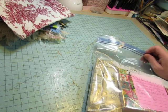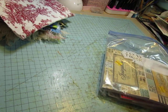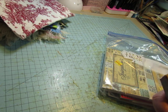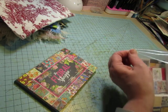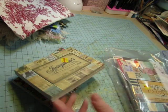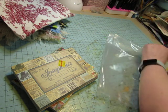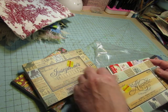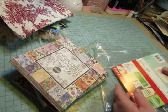Here's another package. There's a note here. It says, "I buy these booklets, use a few pages, and then have so much of them left. I know you will put them to good use." Oh, these are the, what are they? 4.5 by 6.5 inches. Oh, fun. You can get them at a really good price at Hobby Lobby when it's $9, but it's $4.50 when they have their half price. But it looks like she got these on clearance, so even better, right?